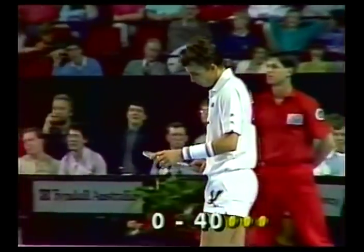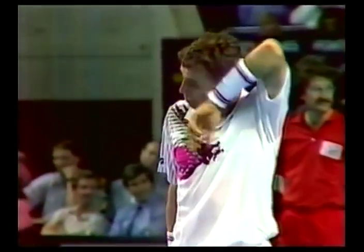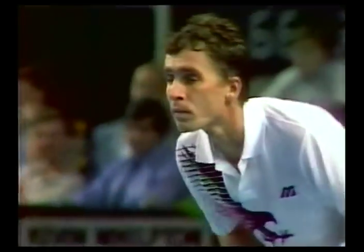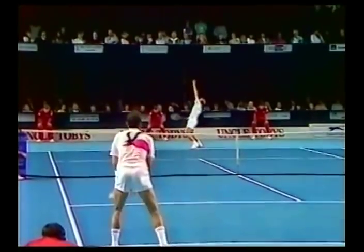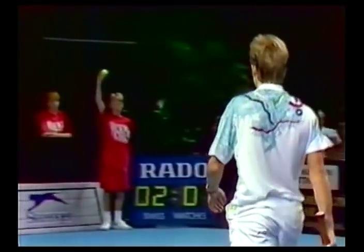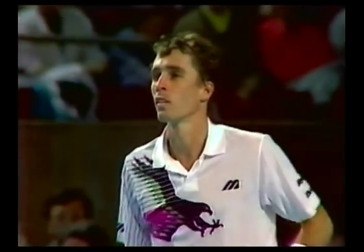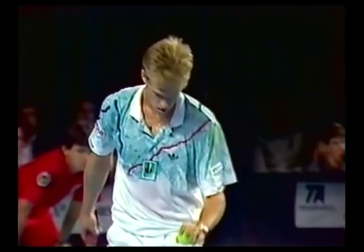Well, just when it looked safe for the Swedish player, Edberg, he's now down 3 break points. A couple of misfired serves and some excellent returns from Lendl. The crowd really getting into this match now. They've taken sides. I think the majority are with Edberg, not by much, though.